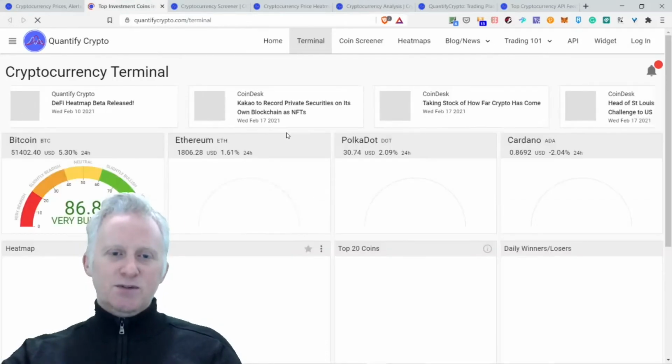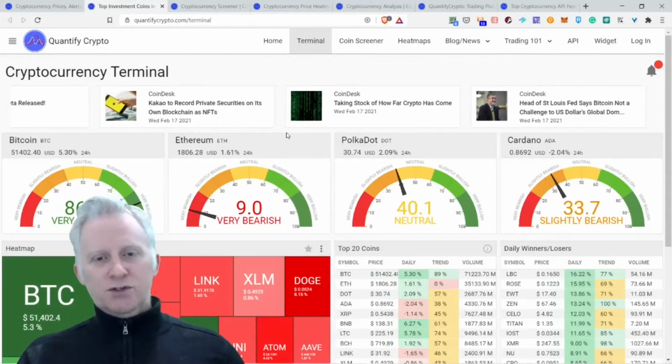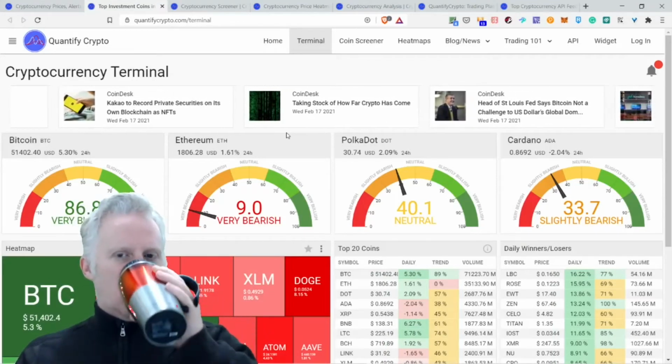It takes some time to load because probably they just show the latest information, while I'm going to take some good coffee.